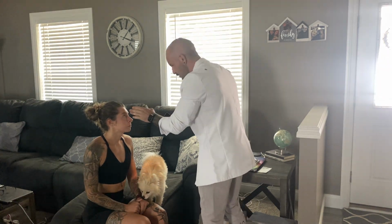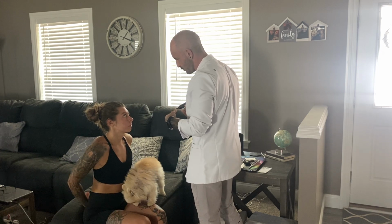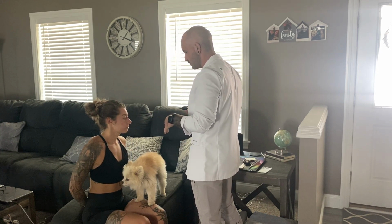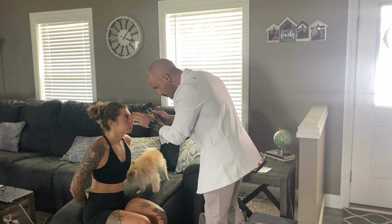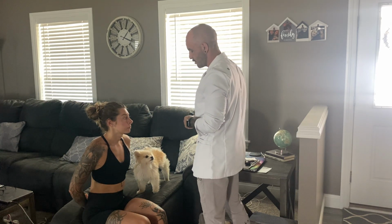So, shine this in this pupil. Pupil on the left side goes from a 4 to a 2. 4 to a 2 on that side. Next, we're going to test consensual. So I'm going to shine it in this eye and watch that one. Okay. And the opposite eye constricted appropriately.